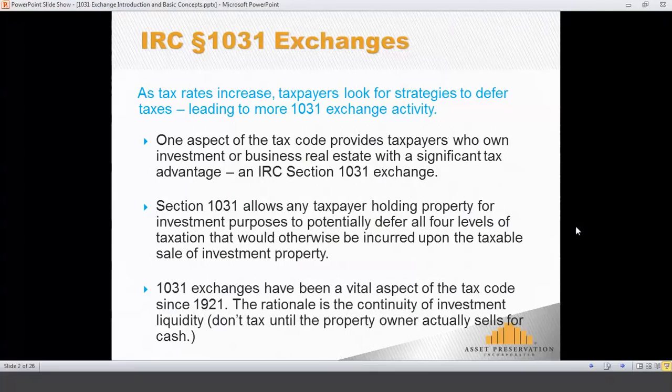Now, the rationale is very straightforward: there's no point in taxing somebody until they actually sell a property for cash. So when we do an exchange, the concept is that of continuity of investment liquidity, that you're merely giving up one asset, one property you own, and acquiring a different type of property, but all the money is staying invested in real estate. And somebody's not actually liquidating and selling for cash. And that's why taxes aren't owed until that point in time when somebody actually sells the property for cash down the road.